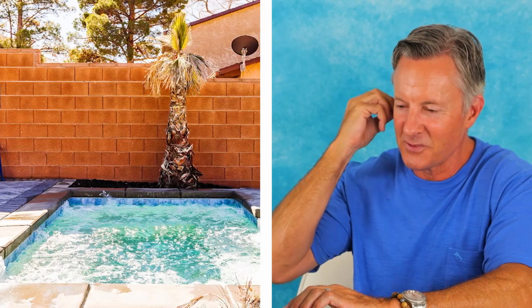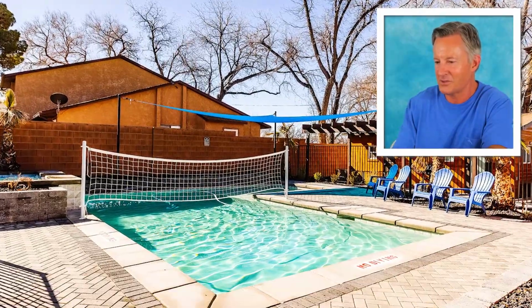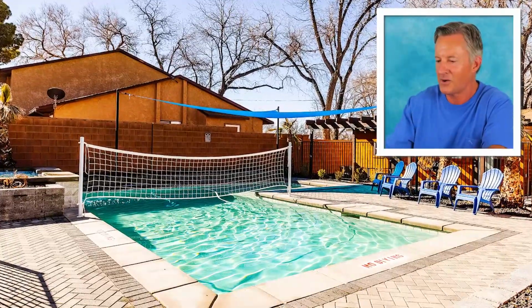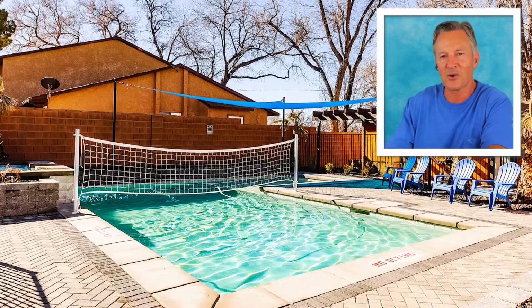Looks like you got yourself a little jacuzzi. I mean, all kinds of fun stuff. You have jacuzzi, pool, you have volleyball. Pretty darn fun. $1,690,000. Good square footage, just over a 1/4 acre.